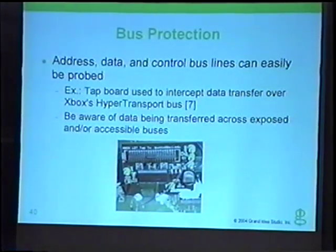Bus protection. Any address and control lines that you have connecting between memory, make sure those are sufficiently protected underneath the board or hidden in some way, because a tap board could be used to easily intercept data. This is a picture from Bunnie Huang's book on hacking the Xbox. He created this little monitoring module that sits right over the Xbox's HyperTransport bus, monitors the data, and figured out that there is a way to load unauthorized code onto the device. The HyperTransport bus is a high-speed serial bus, and he basically just monitored what was going on, slowed it down enough that he could analyze it on a logic analyzer. So be aware of any of the data that's going across any of your critical lines and protect them as necessary.